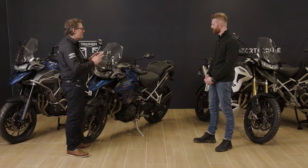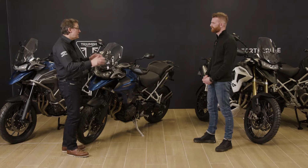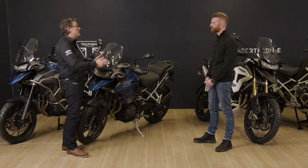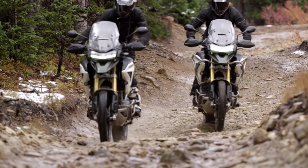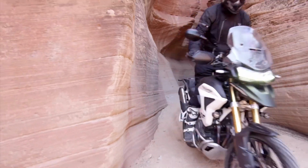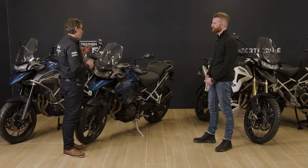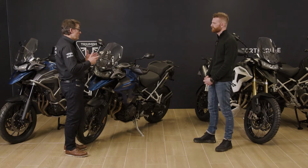And you feel that absolutely everywhere. You feel it from the moment you pick the bike up off the stand, sitting astride, pushing it around and riding slow speed, especially off-road. So mass reduction was a big part, and that means that you have to focus on every single component to achieve it. We've also wanted to get more performance but more character from the engine as well.